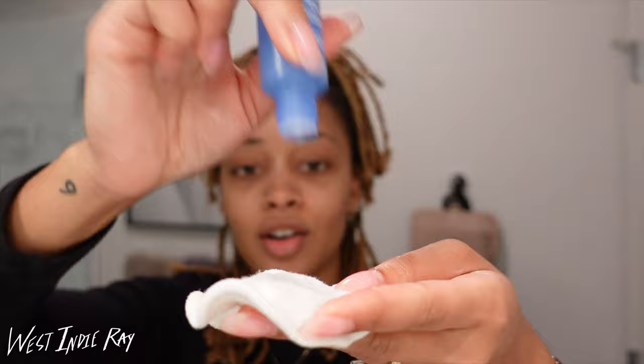It's like picture water, but like a little bit thicker. And it honestly smells like if you put lychee inside of a skincare product. So I'm gonna just use it on one of my reusable bamboo rounds and swipe in upwards motion.